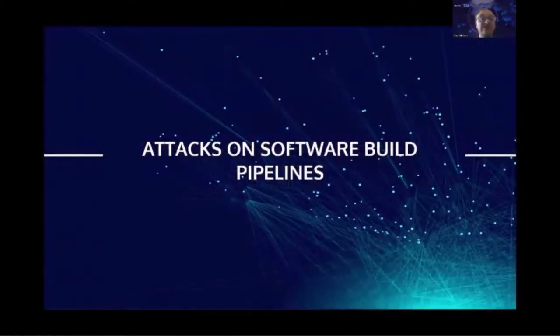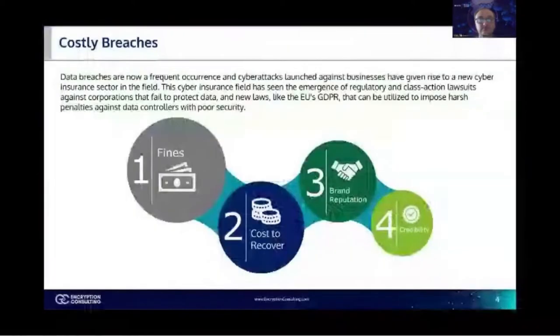So we will start off with attacks on software build pipelines. Now, when talking about different attacks on software build pipelines, there's a lot of costly breaches, and these breaches come from a number of different locations. They can be the cost that you need to pay for the ransomware that's locking your systems. It could be different fines that you might have to pay because after the fact, there was found to be a breach of security that you didn't have in place. And it's not only monetary issues or breach costs that you have to pay, it's also brand reputation and credibility loss that comes from prospective customers or current customers seeing that there is a breach and not being as trusting of your systems.